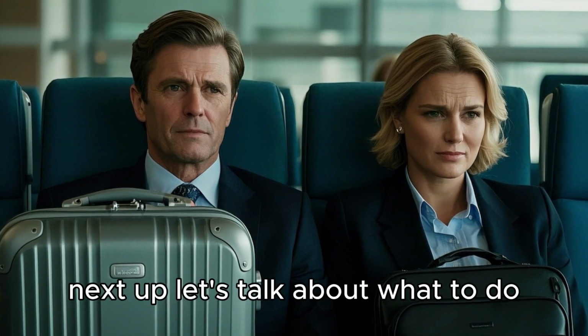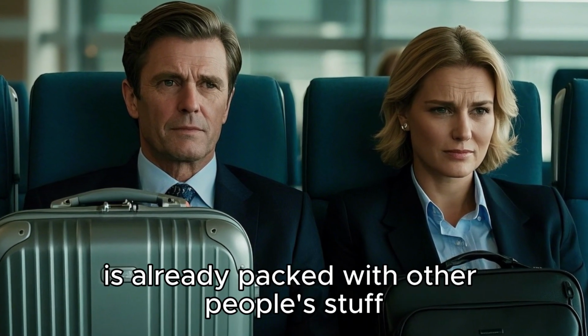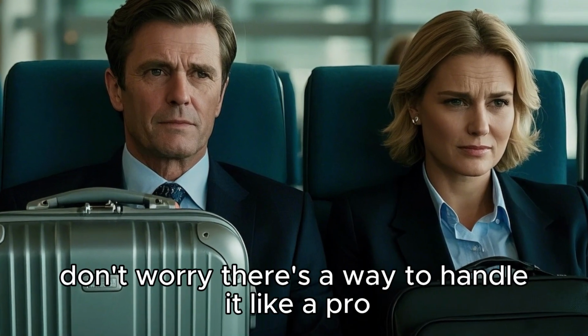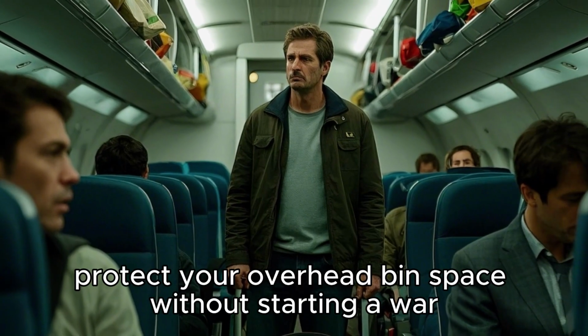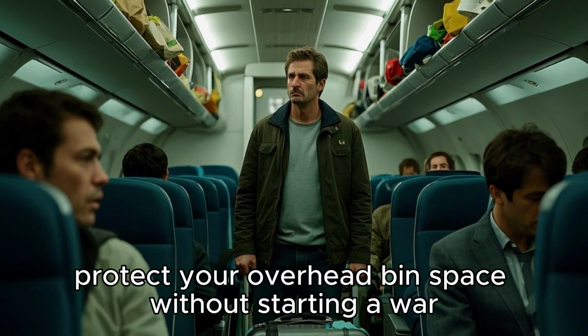Next up, let's talk about what to do when the bin above your seat is already packed with other people's stuff. Don't worry, there's a way to handle it like a pro. Hack number 8. Protect your overhead bin space without starting a war.